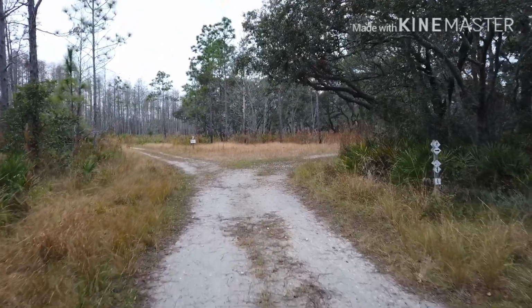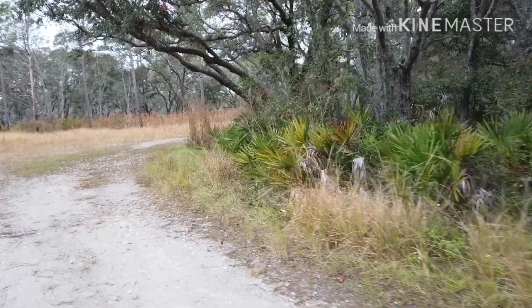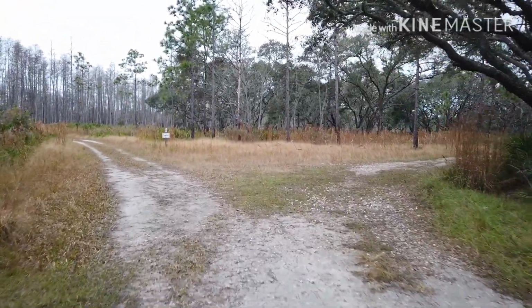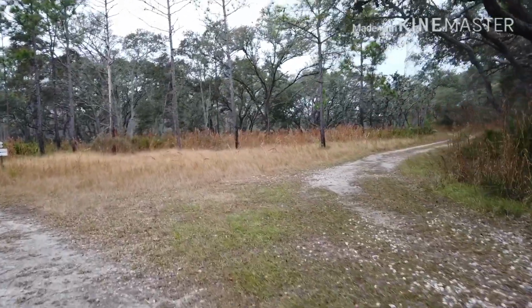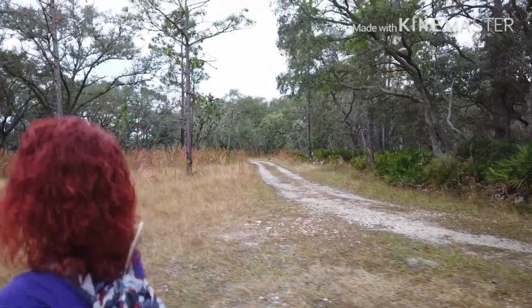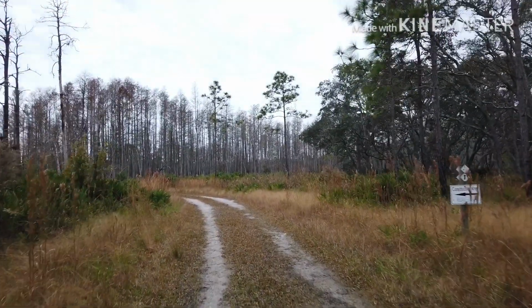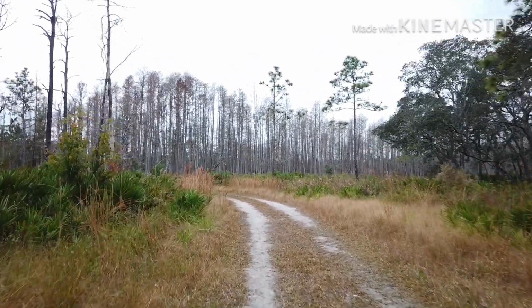Just past the campground, where all the campers are on the left, and they have primitive camping on the right, we come to a fork in the road. If you make the right, it goes down towards the power line, so you can take the power line road all the way from 52 to 54. If you make a left, you go down and you can hike all the way back into the tract.